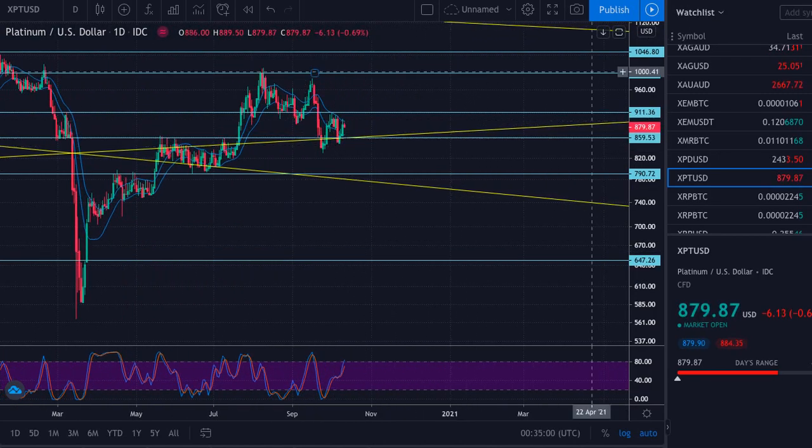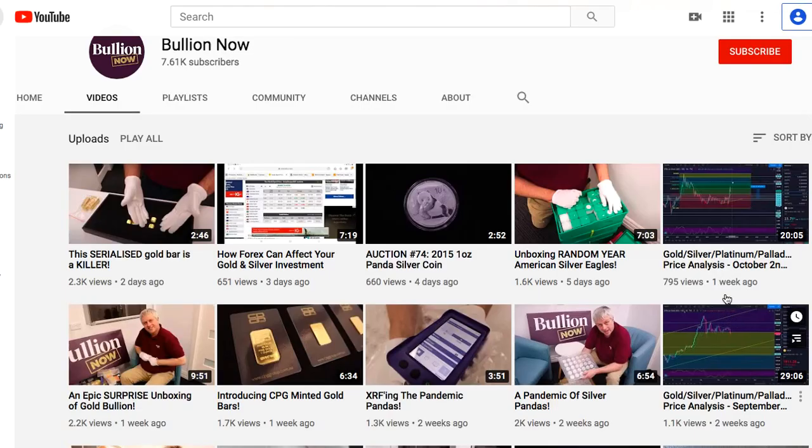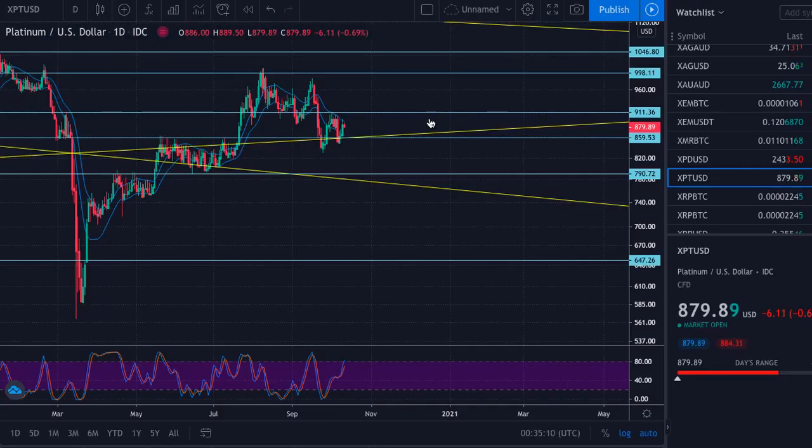So what I'll get you to do, again, you can watch this video for my down targets, my up targets for platinum, or you can pause this video. Where are we? Pause this video you're watching right now, and you can see the levels here. Both the trend lines and the horizontal lines are my next levels of support right there, and my next levels of resistance right there. So that's pretty much it for platinum.